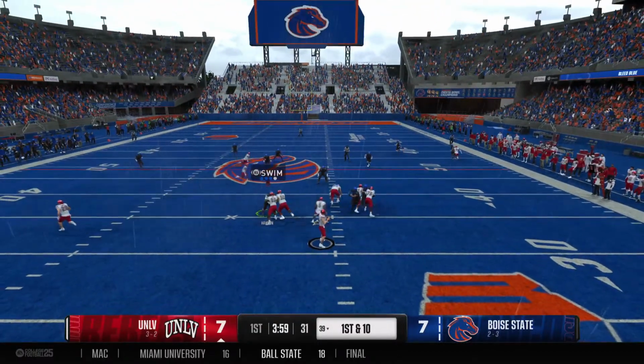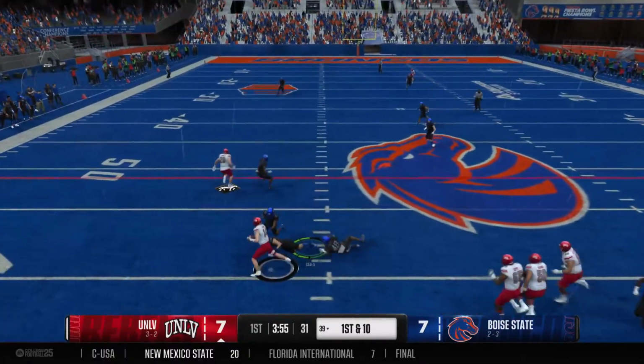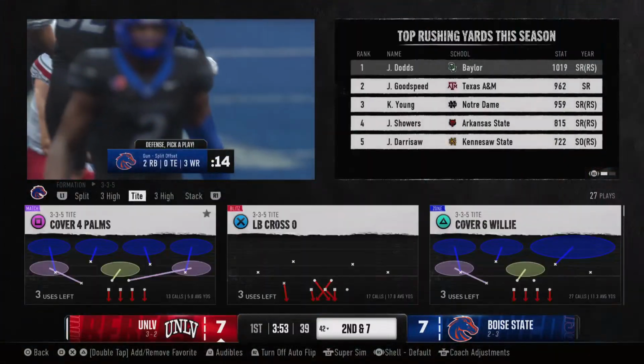Going up top on first down. Quarterback doing what he does best. He can move. Keeps the legs moving. A strong tackle and wrap up from the junior.